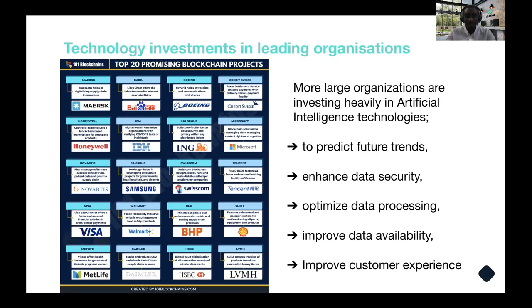Visa is creating business-to-business connection that offers faster and secure payments cross-border, right? So foreign exchange won't be a problem, right? Foreign exchange is one of the problems of international trade, right? Also, Walmart is creating traceability for food supply chain with the blockchain technology.